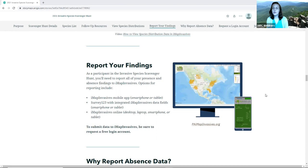And then finally, iMapInvasives Online, which you can access on any device as long as you have an internet connection. So whatever option you prefer to use to submit your information, you will need to have a login account no matter what. So make sure that you do have a login account already or you do sign up for one.